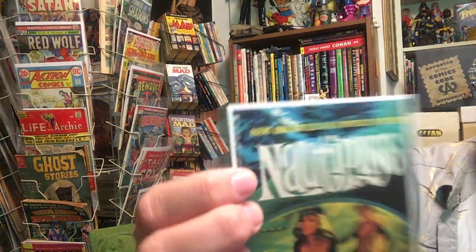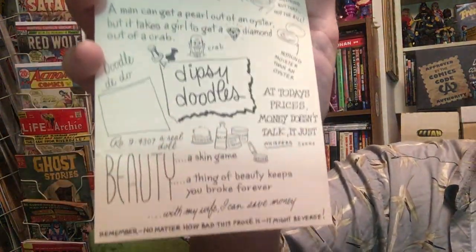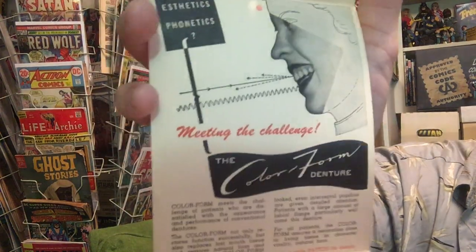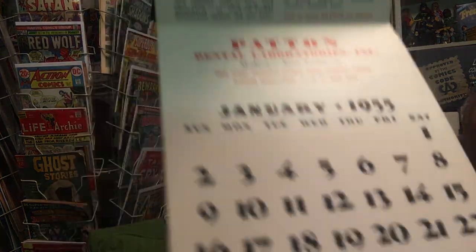And then I have this reproduction of a paperback cover postcard. Okay, then what else do I have here? I have this. What's inside? It's a bunch of little jokes, I guess. Oh, it's actually a calendar. For dentures? What? And January 1955. Yes, indeed.